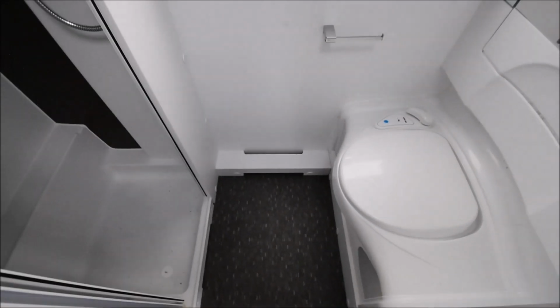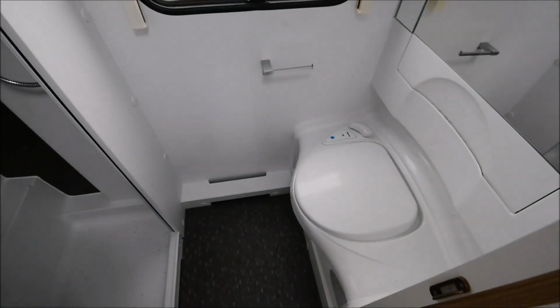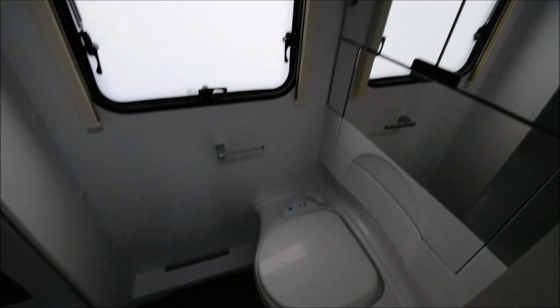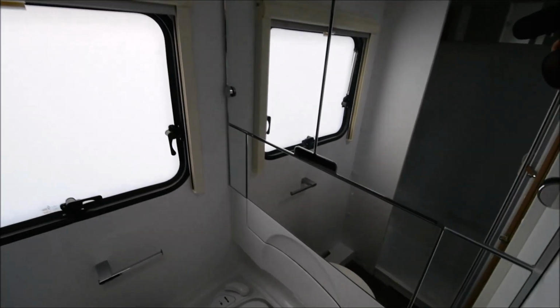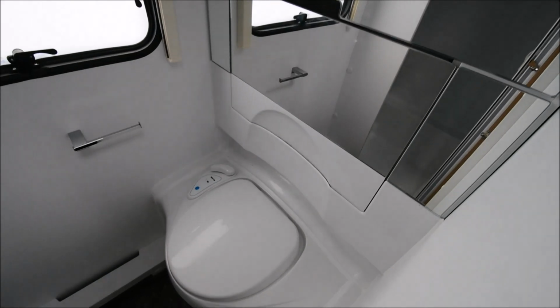It's practical, it does its job, but it does feel, as I say, a little bit more utilitarian. I think just a bit basic. But I do like the fact they do put a side window in there.